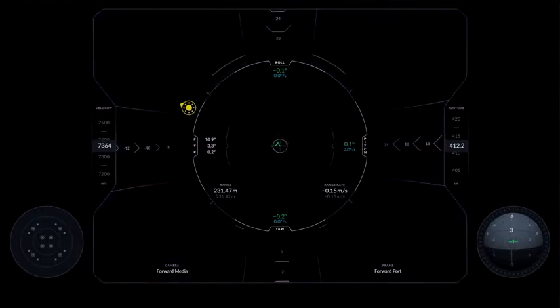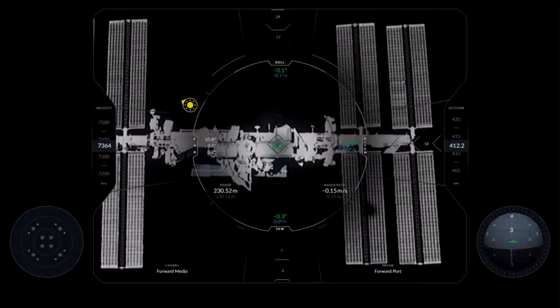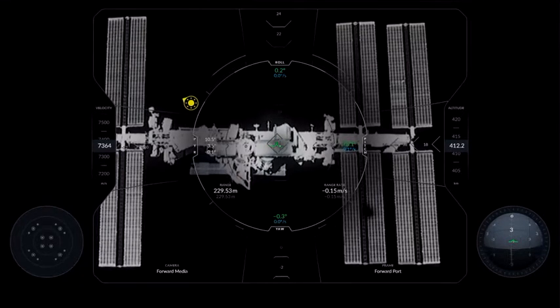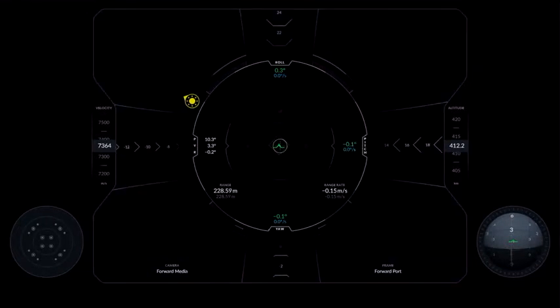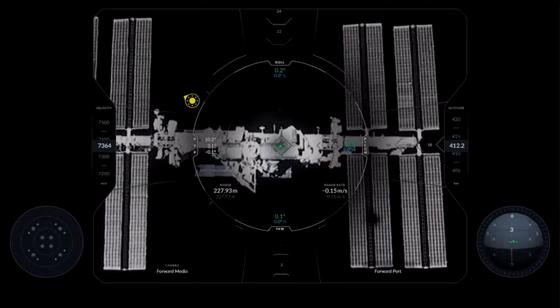And then Dragon will stop and back away. It'll go back past waypoint one out to about 180 meters away from the space station. The crew will then send another command for the vehicle to hold. It'll stop there, teams will look at the data, and then once everything looks good, the ground will send another command for Dragon to resume, and the next waypoint will be waypoint number two, only 20 meters away.